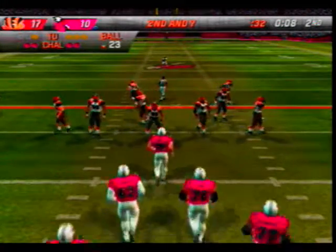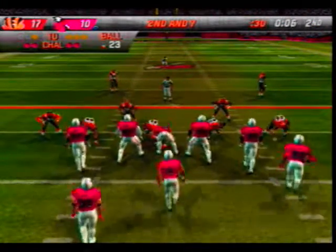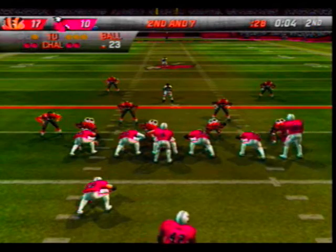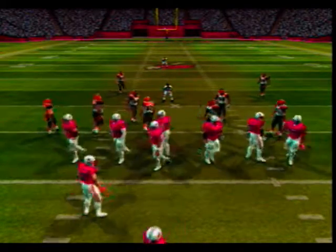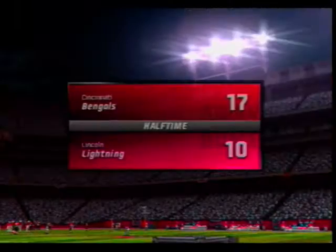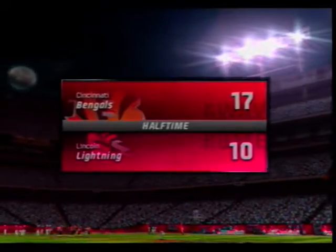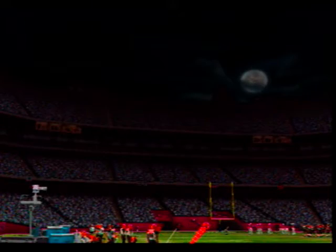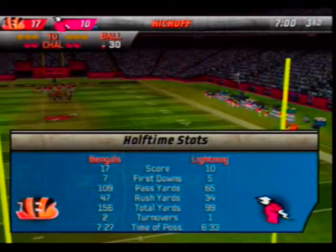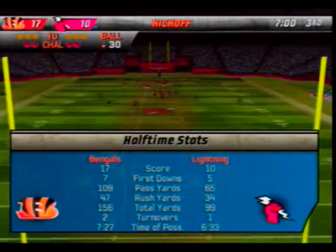Second and 7. Ball on the 23-yard line. The Bengals line up in a 4-3. Bring it up! Bring it up! Going into halftime, the score is 17-10, Bengals. 17, the home team, 10. We're ready to begin the third quarter of play.